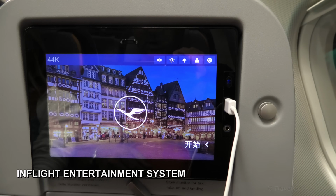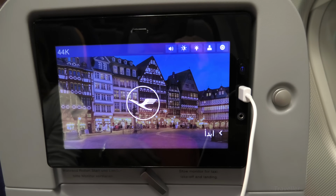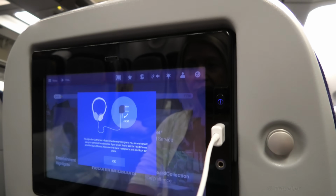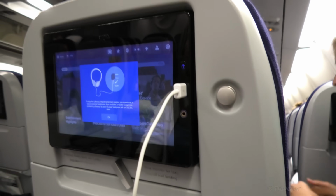So our inflight entertainment system is a touchscreen, no remote control, and we're both plugged into our USB to charge our phones. Use your own headphones. There's an adapter one. I don't have my own headphones.